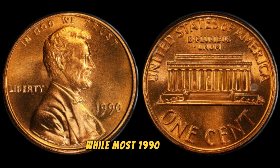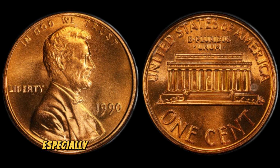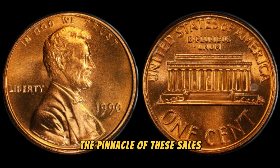Now, let's talk about the incredible market value. While most 1990 pennies can be found for just a few cents, some rare specimens, especially those graded as MS67 or higher, are valued at astonishing amounts. The pinnacle of these sales has reached up to $8.9 million.